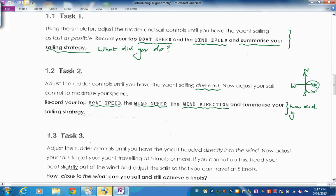So what we're doing is getting you familiar with a navigator's problem on a sailing ship, so that you're aware of the difficulties here. If you want to go east but the wind isn't pushing you that way, what's your strategy? How do you change the rudder and the direction to capture most wind and to improve your boat speed?